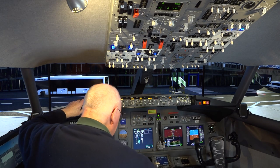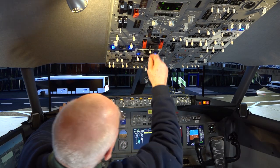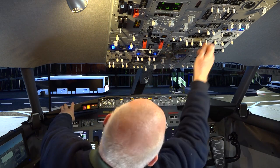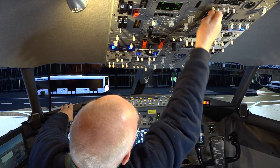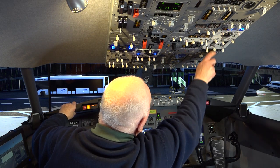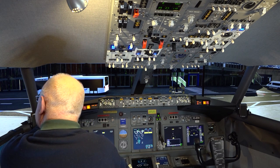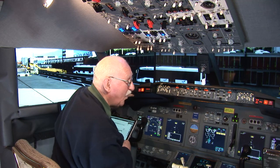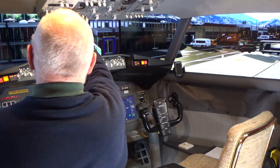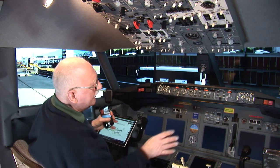Lights are off, TCAS is off, engines winding down, IRS off, galley off, more emergency exit lights off, door is opening, stairs are going down. Just gorgeous scenery. Wow. And fuel off, APU off, power off, and shutdown is complete.